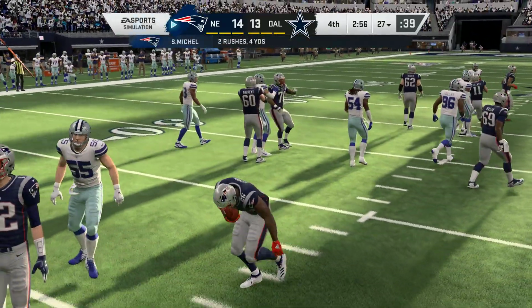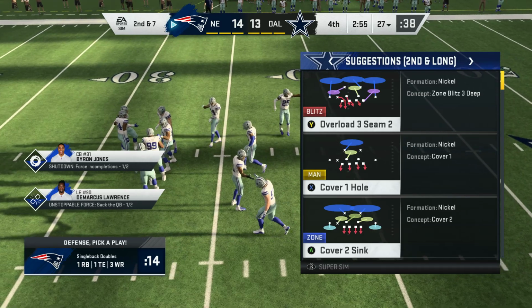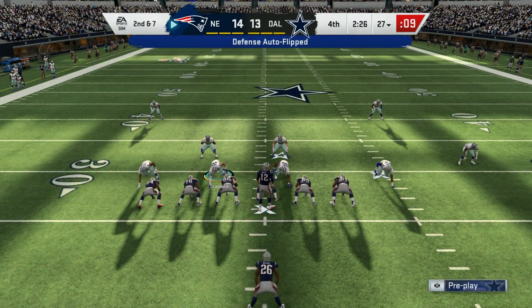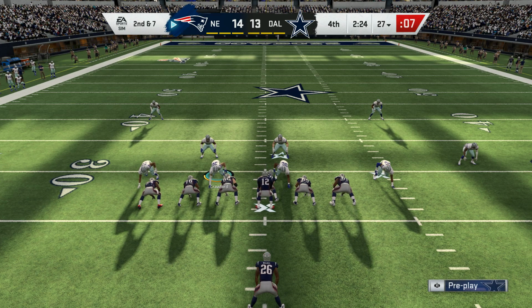And how about the battle of big people up front? That turned into a leverage game, didn't it? Defensive linemen, they won it. Lower than the offensive guys, pushed them back, knifed through, and made a great play.